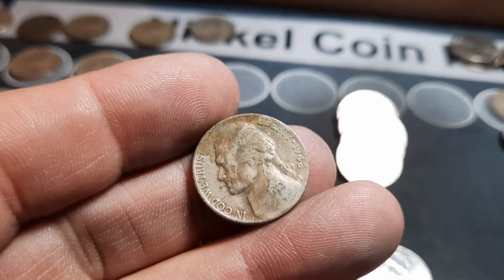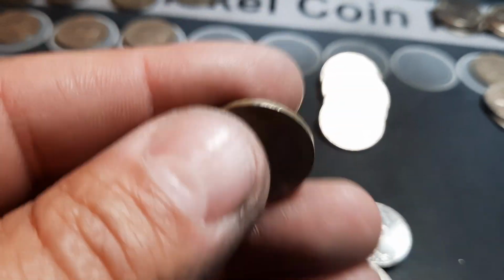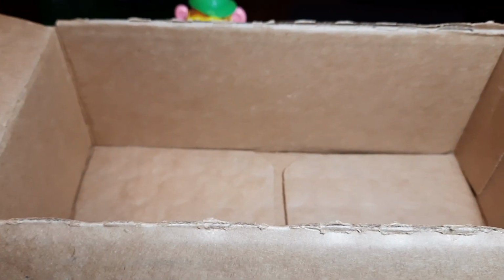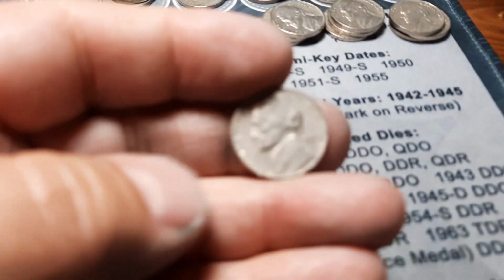Roll 48, and we have a 1948. And it will be a Philly model, but we will take it for sure. 40s nickel number 9. All right, that is it. Box 4 is done. Pulled aside one more 50s nickel.